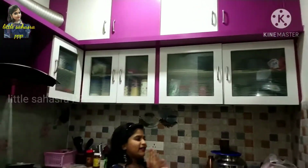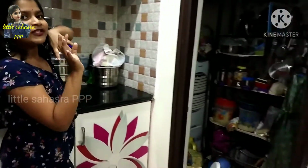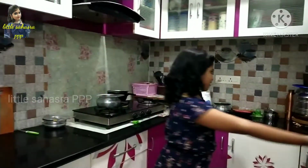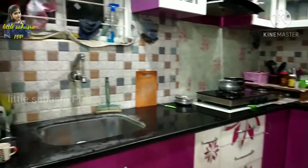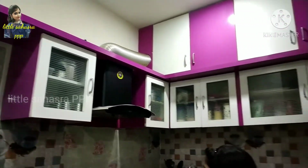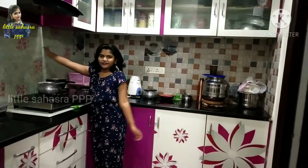Oh yeah, and here we have a pantry. We don't use it like a pantry, we use it like a storage room. So this is the full kitchen area. We kept some wallpaper here to not get messy on the walls.